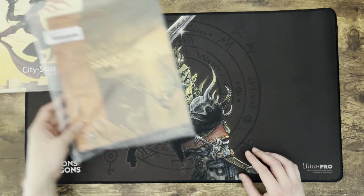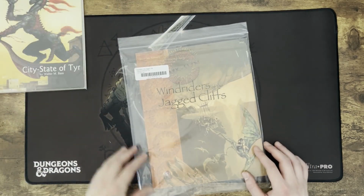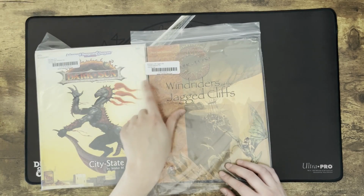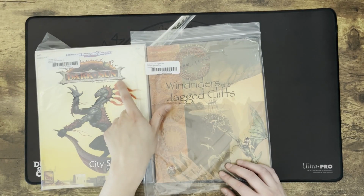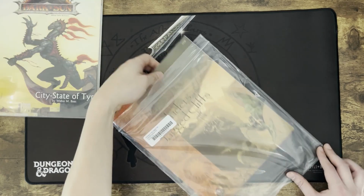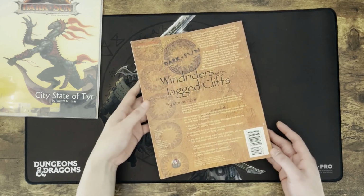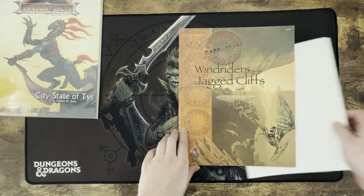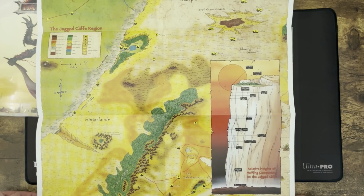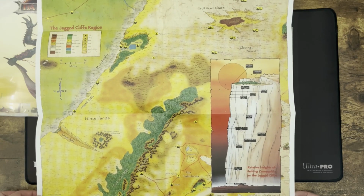Next book is Windriders of the Jagged Cliffs for the revised Dark Sun setting. You can see the logos for these two Dark Sun products look completely different. This is the original Dark Sun logo, and this is the logo for the revised Dark Sun setting. There is also a map that's included with this book. This map is a good reference to talk about the revised Dark Sun setting.